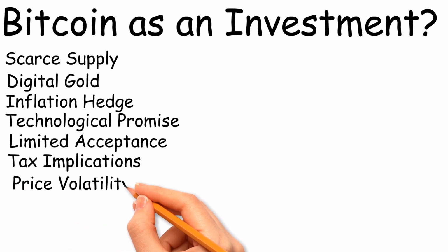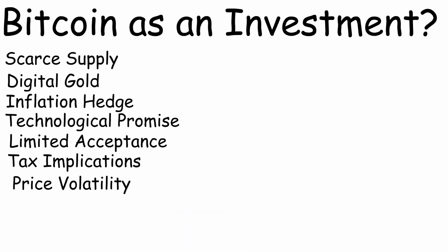Price volatility. Bitcoin's price can change rapidly, which makes it less practical for everyday transactions. Many people prefer to use more stable forms of currency for their daily needs. Speculation. Speculation is a major driver of Bitcoin investment. Investors are motivated by the potential for profits over time rather than the immediate utility of the currency.